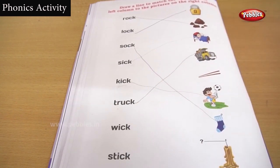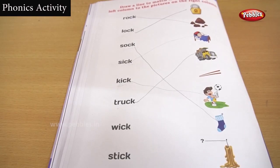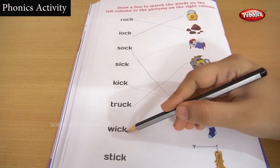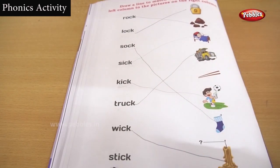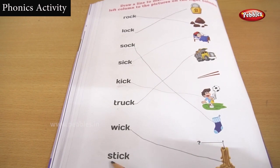Yes, did you find it out? Okay, where is a wick? Yes, here is a wick. Shall I put a line to this? Very good, children. Okay, let's see the last word.